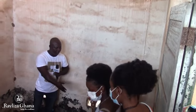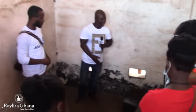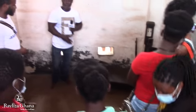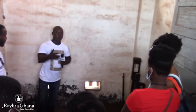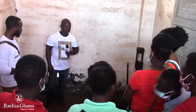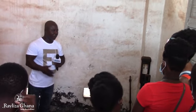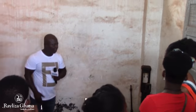This is a weighing scale which was used to determine the price of the slaves. Even before they shipped them, they weighed them. And those who were not up to the required weight were left behind for another ship to come in 3 months' time, because they spent almost 8 to 9 weeks before reaching their final destination.